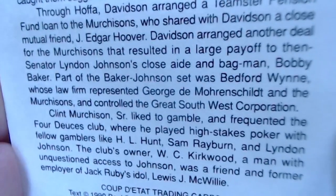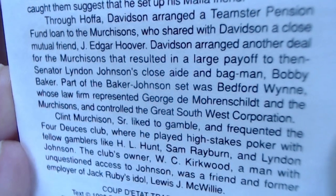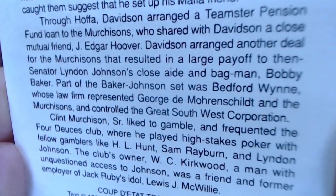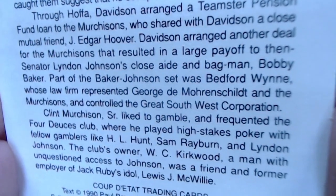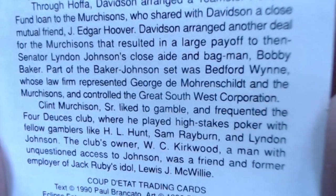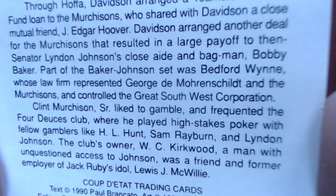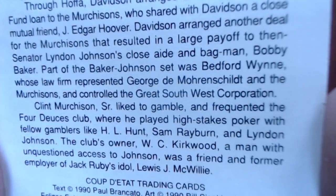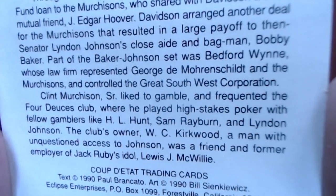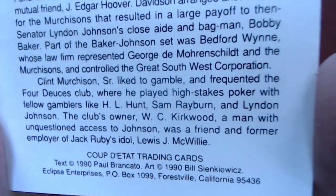Part of the Baker-Johnson set was Bedford Wynne, whose law firm represented George Murphy, Murchison, and the Murchisons and controlled the Great Southwest Corporation. Clint Murchison Sr. liked to gamble and frequented the Four Deuces Club, where he played high stakes poker with fellow gamblers like H.L. Hunt, Sam Rayburn, and Lyndon Johnson. The club's owner, W.C. Kirkwood, a man with unquestionable access to Johnson, was a friend and former employer of Jack Ruby's idol, Louis J. McWillie.